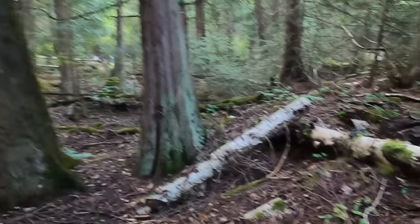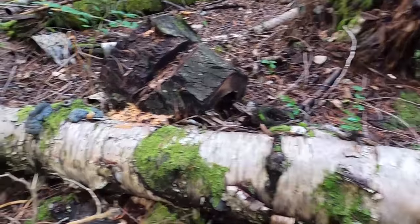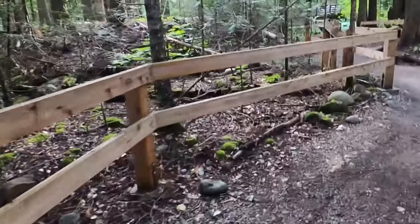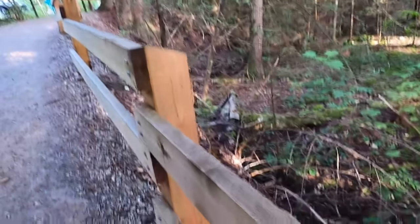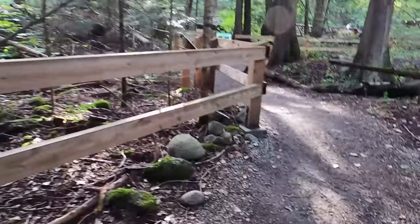Oh, any chaga over here? So I'm gonna find chaga on the birch, old birch trees. No, that's some other fungus. It's kind of funny, eh? They got the area closed due to bears, no public access, and this fence here. And you think that's gonna stop bears? I don't think so.